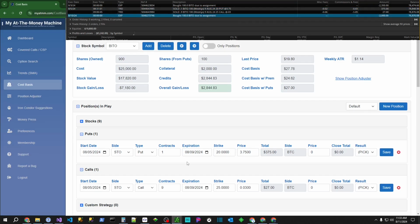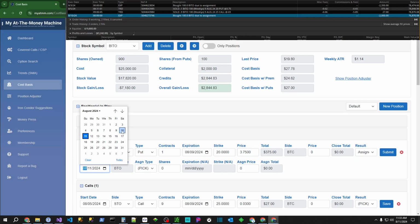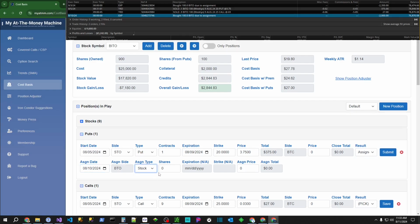So the cash secured put expired in the money, so it expired this past Friday. Strike was 20. You can see it closed just below 20 at 19.80, so that would in fact get it assigned to us. Click on assign. The assignment date, August 10th, we'll put there. The assignment type is stock.